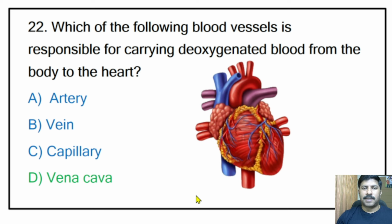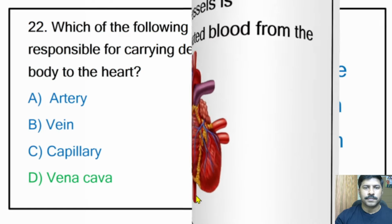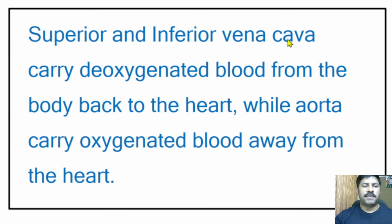Usually the question will ask about the pulmonary artery, but here it is a direct question. So vena cava is the largest vein in our body. Superior and inferior vena cava carry deoxygenated blood from the body back to the heart, while the aorta carries blood away from the heart into systemic circulation.